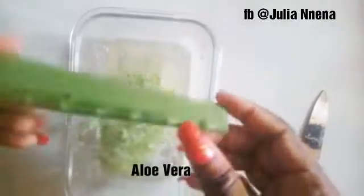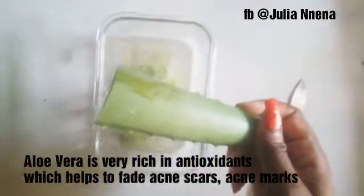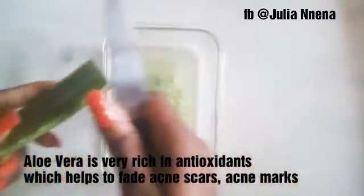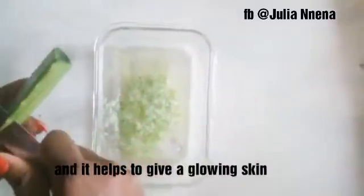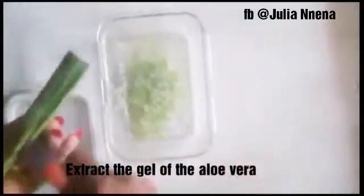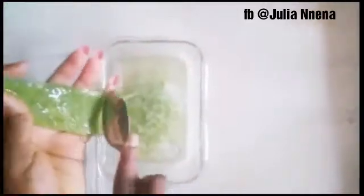And the second ingredient is aloe vera. Aloe vera is very rich in antioxidants, which helps to fade acne scars, acne marks, and it helps to give a glowing skin. So you just have to extract the gel of the aloe vera. Remove the back and extract the gel. These gels can be added to cream. You can just use only the gel. So you have to extract the aloe vera gel.